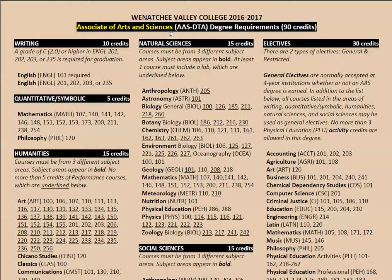Each transfer degree lists the required number of college-level credits at the top of the page. This number is usually right around 90, and each degree is designed to satisfy your general education requirements so that you can start as a junior when you transfer to participating colleges and universities in Washington State. Remembering that most WVC classes are 5 credits, most transfer degrees require you to complete about 18 to 20 classes.